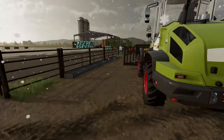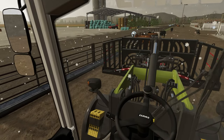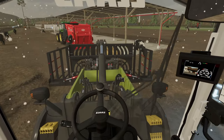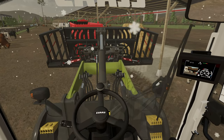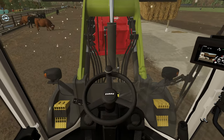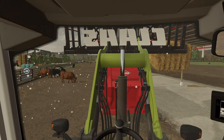You only put one bale in there? I thought that one went in there. All right. Well, let's put that one back in there. There we go. Oh, wrong way. There we go. Get on up there.